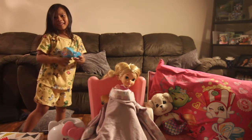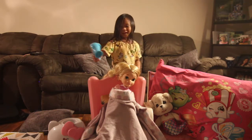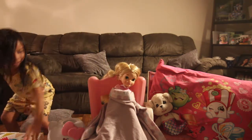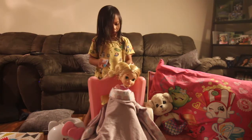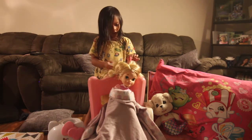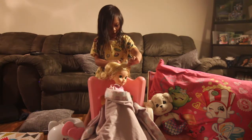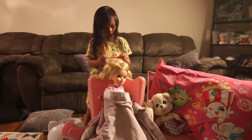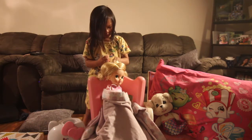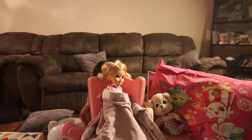It's time to use the finale hair dryer time. I mean, we need to take these out. Okay. Her hair, it's straight. Ugh, this one, get out. Ugh, this one's stuck to it. It's stuck now. Oh yeah, it's a little more.